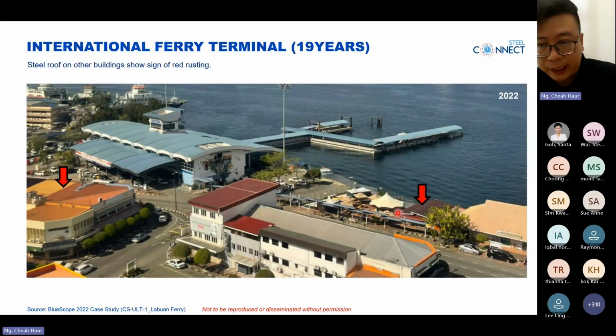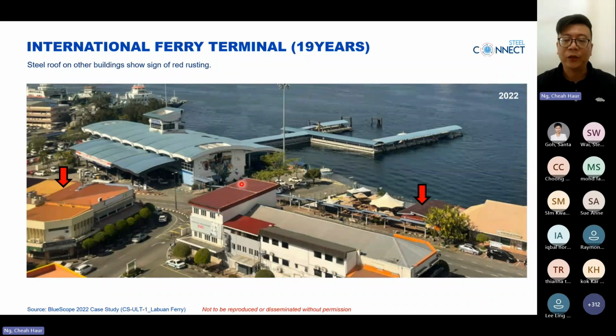This is another case. As you can see, the blue colored building is actually a jetty located in Sabah. This is a 19 year old building. Since the last site visit we did in 2022, the colors of the building still perform well and show no sign of red rust at all. I will show you some zoom in photos later. Whereas some nearby buildings using other galvanized roofs already show red rust seriously on the roof.